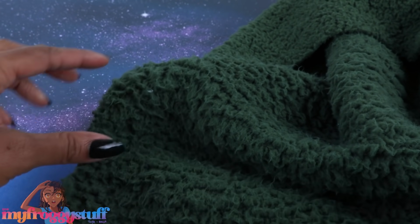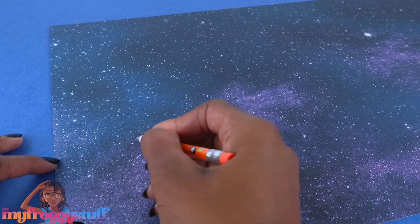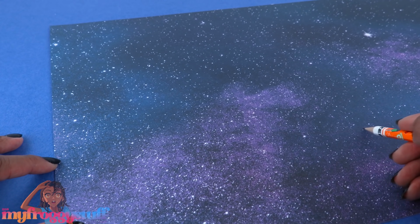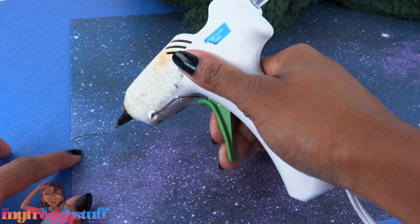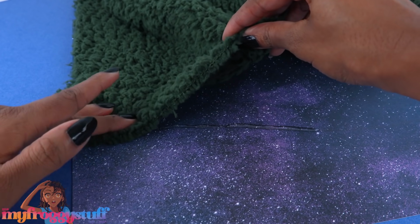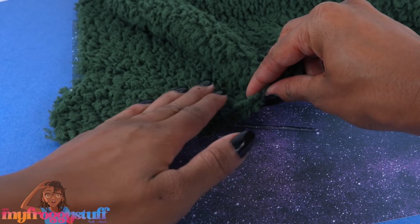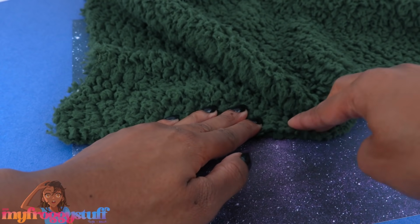I have more of that green fabric that we use for our graveyard. Let's draw a little curve onto the background. Add glue to the line drawn. Then place the blanket right onto the glue. And we're gonna press down so it's good and secure.